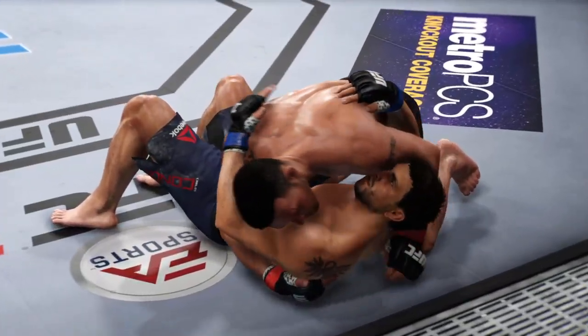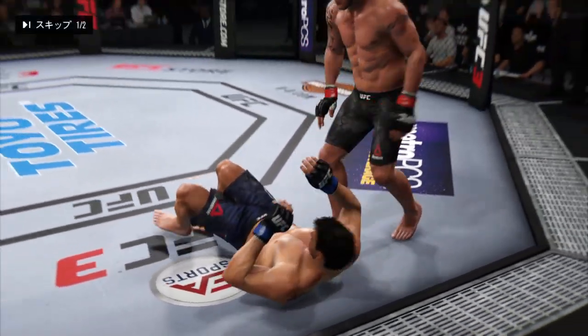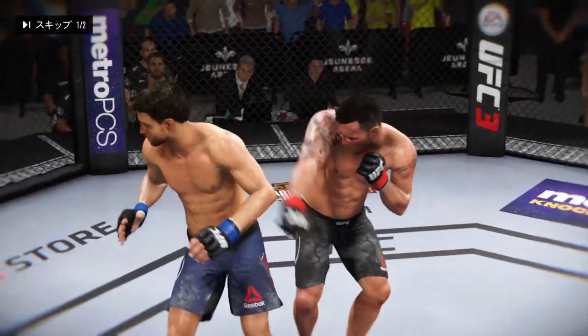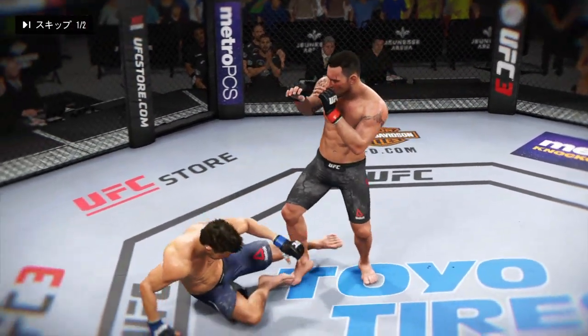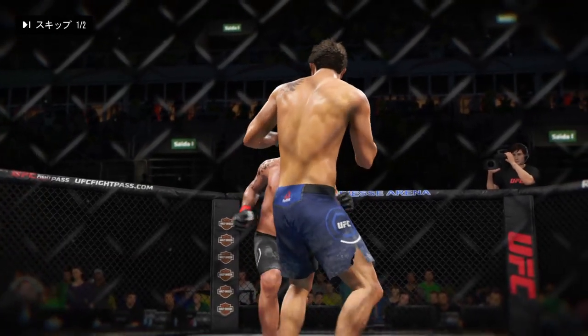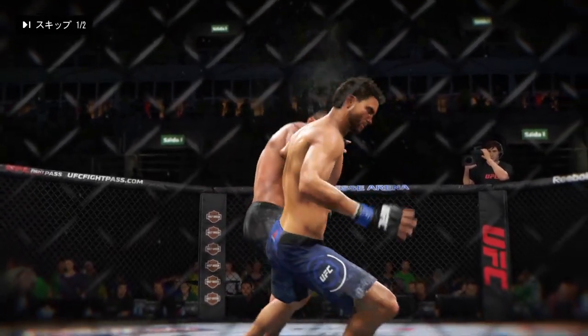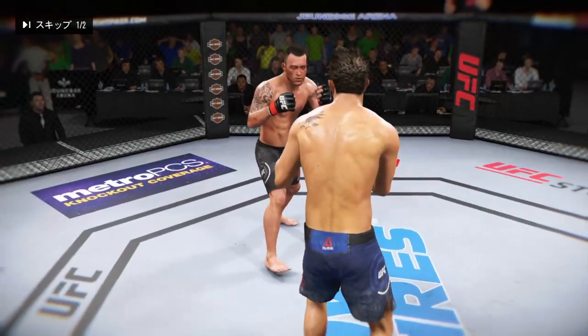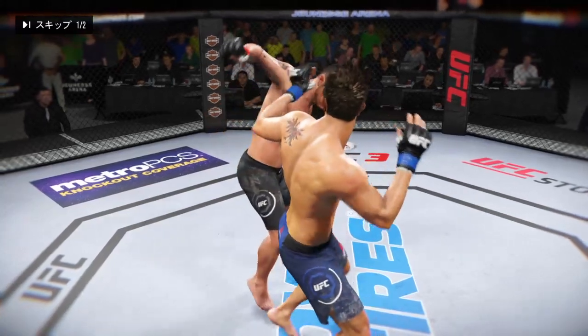Side control. Second round, straight ahead. Oh, so there's the horn at the end of the round. He got knocked down near the end of it, saved by the bell. He will live to fight on. The question is for how long? Let's take a look at that again. And let's look at that from a different camera.